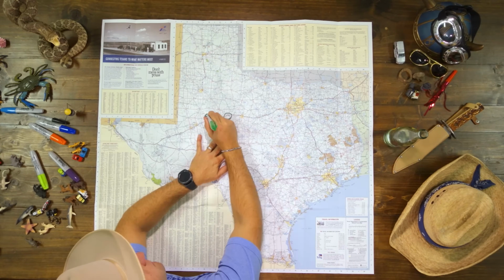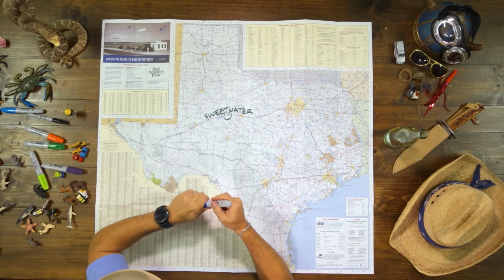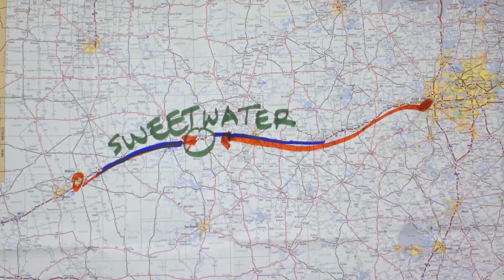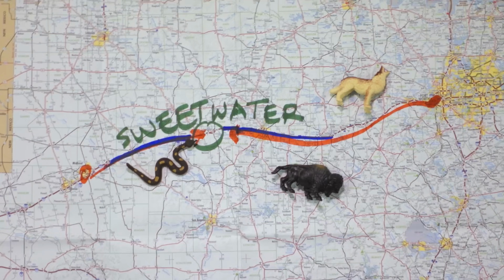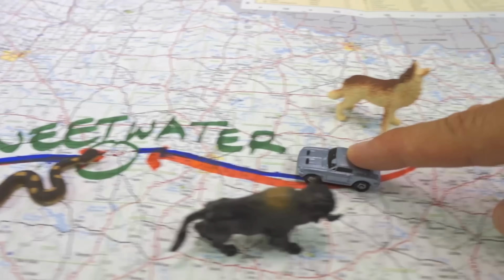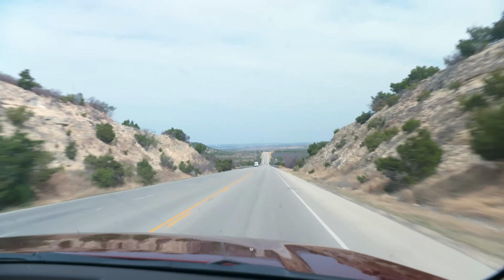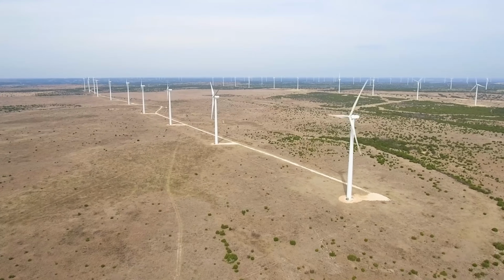Sweetwater, Texas sits in the big country, right along Interstate 20, about 100 miles from Midland and 200 from Fort Worth. It's the land of roaming coyotes, buffalo, and rattlers. So tread carefully, trippers. But it isn't just what's hiding in the dirt that can catch you off guard. The skies hold their own dose of unexpected.